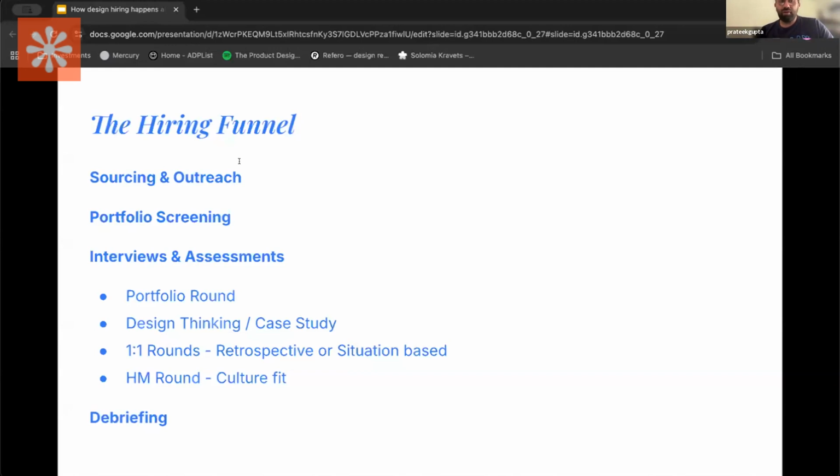Next to it is the one-on-one round. This is based on your portfolio, based on the case study that you have presented. This is more of a retrospective of your portfolio. A lot of questions will be asked, like how did you do that? What was the most difficult part when you were designing the experience and everything, right? So the third round, the one-on-one round, is more about retrospection, right?